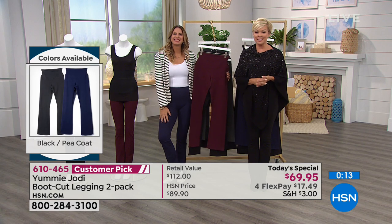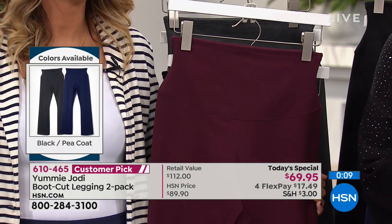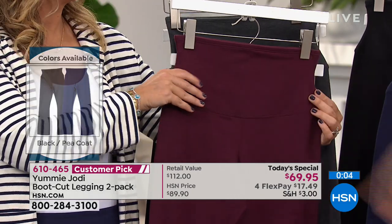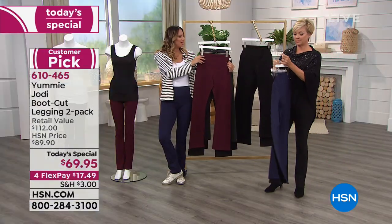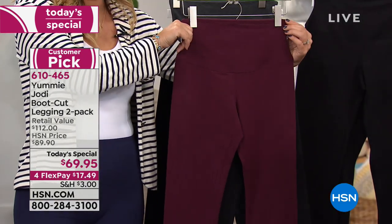And we've got just a few minutes to squeeze a couple more things from Yummy in, including that Rachel on the skinny. If you like the skinny legging, same fabrication, same waistband, same shaping. We've got that tummy panel going on up here. We love that hourglass waistband. Gives you that signature Yummy hug. Again, we don't squeeze, we hug. So it's very, very comfy.